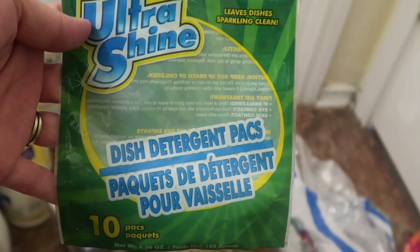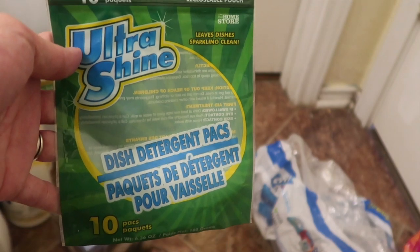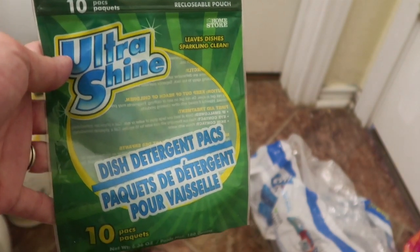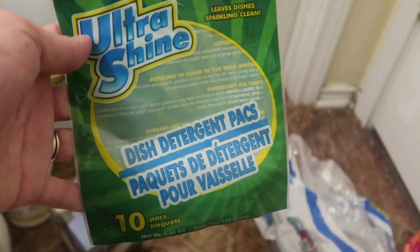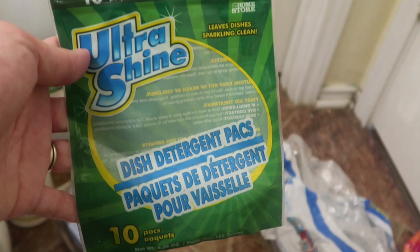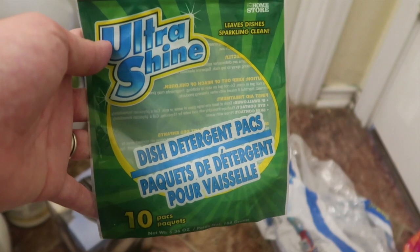And speaking of something good for your dishes, this is the Ultra Shine dish detergent packs that I get from the Dollar Tree. There's 10 in here that you get for $1, so it's 10 cents each. And the ones that come from Costco, I think they work out to be like 9 cents each or something. So they're a little bit cheaper, which is why that's what I bought last time. But if you guys are in the Dollar Tree and you're in a bind and you see these, don't hesitate to pick them up because I think they are amazing.